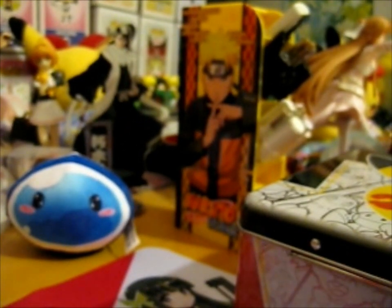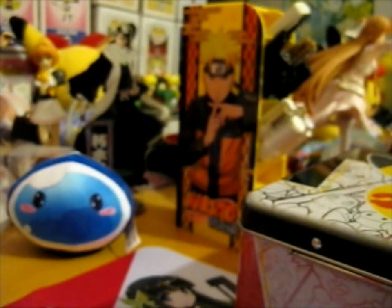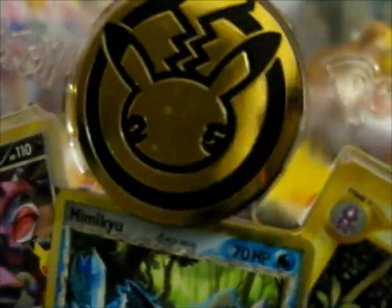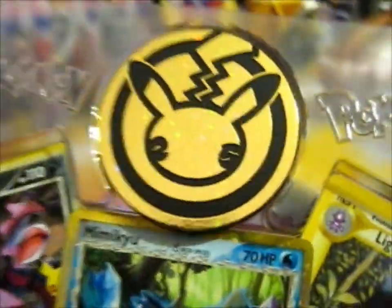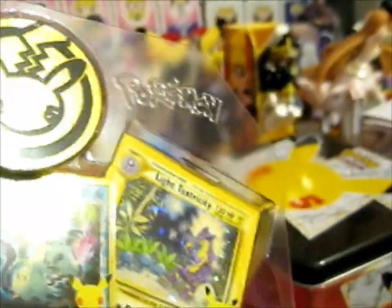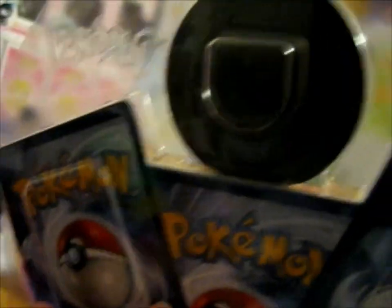Very cool. And that is the coin that's a bit solid. Don't know if you can really see that in the camera, but it is a bit scuzzy. And the back is black. Anyway, so that's that.